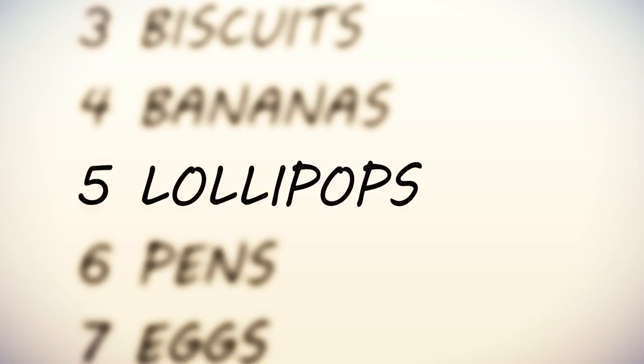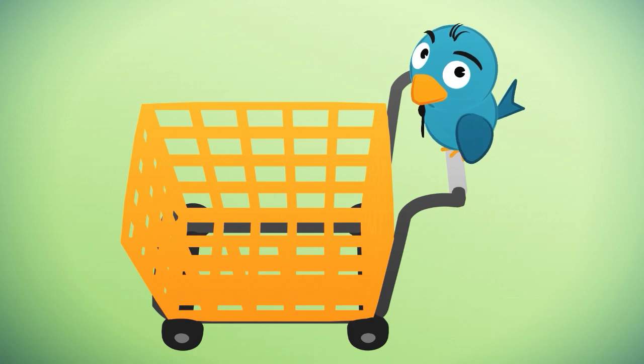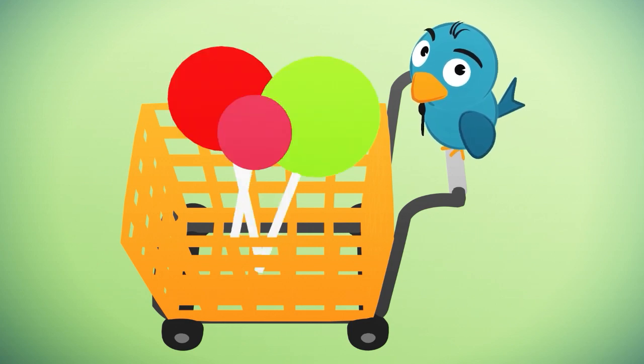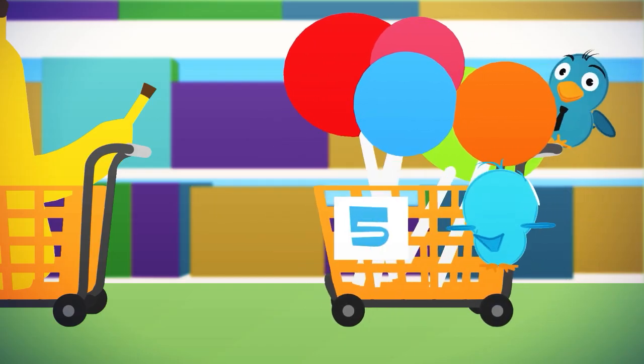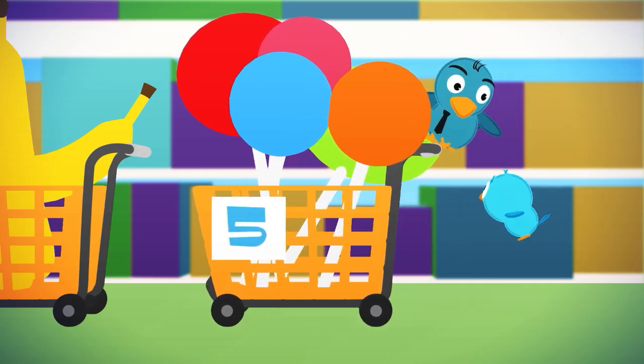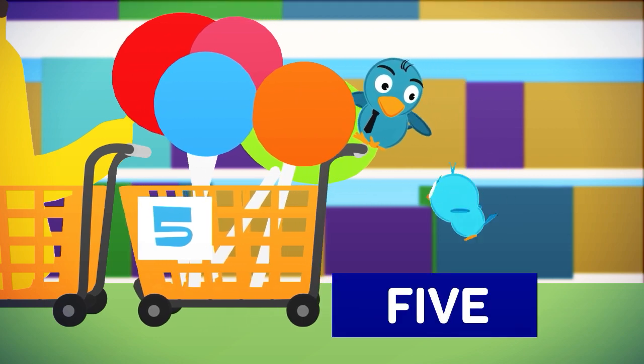5 lollipops. 1, 2, 3, 4, 5. 5 lollipops. 5.